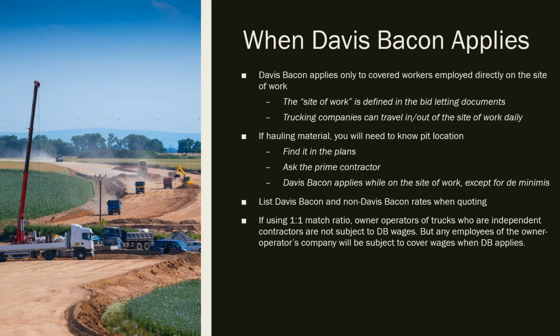If you cannot find it in the plan set, you can ask the prime contractor who you are quoting to for that information. That location may determine the hourly rate you will be quoting. If Davis-Bacon applies, you will have to pay your employees that rate while at the site of work.